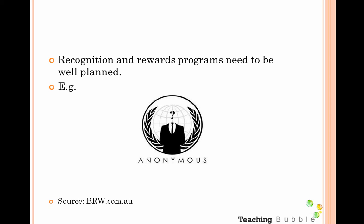This is from the BRW magazine, which was the October edition, 2012. And the company remains anonymous. They didn't mention it in the article, but it's a real life example of how providing cash turned out to be a negative for the organisation.